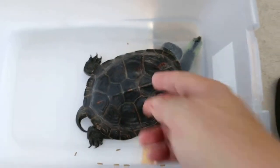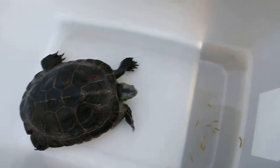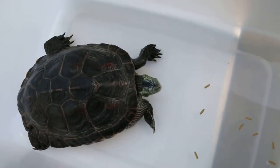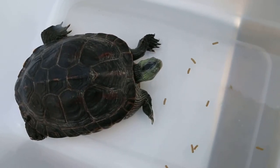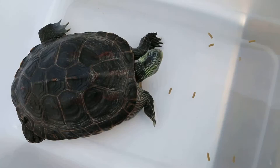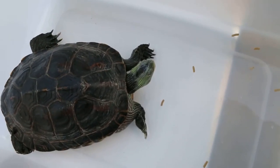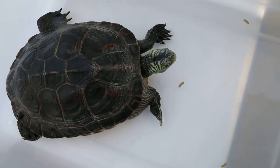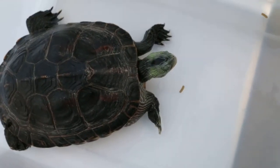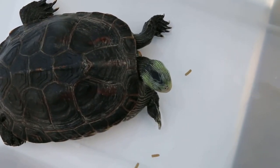Let's see again how he walks. Only tomorrow you'll know whether the steroid can reduce the inflammation and swelling on the right elbow area. Today is 22nd January 2015, about 4 p.m.